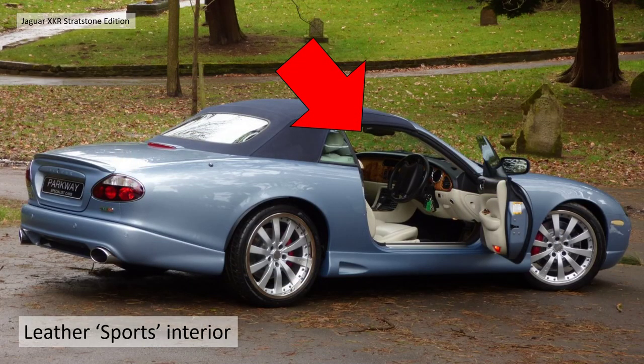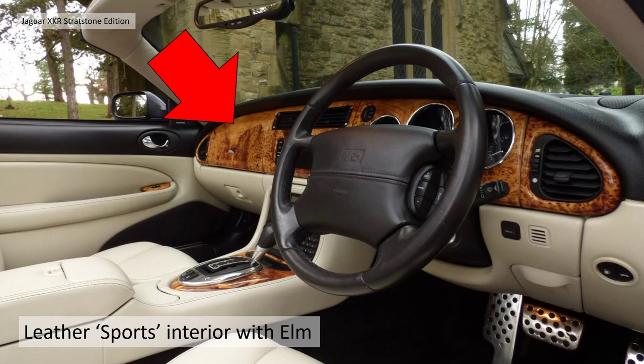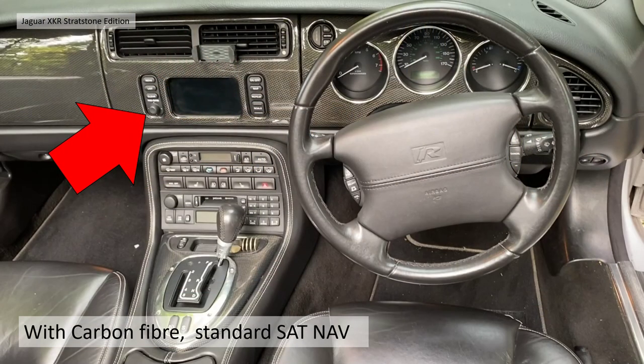All the cars came with sports leather interior, in other words, the seats with a horizontal stitching rather than vertical. There was a choice of sports interior with elm, which tended to be cream leather interior, or you could have carbon fiber. All the cars came with sat nav. In the case of the carbon fiber, it came with black leather and the white stitching. That's reminiscent of the XKR Silverstone, which came with black interior with red stitching, but they've gone for white in the case of the Stratstone cars.